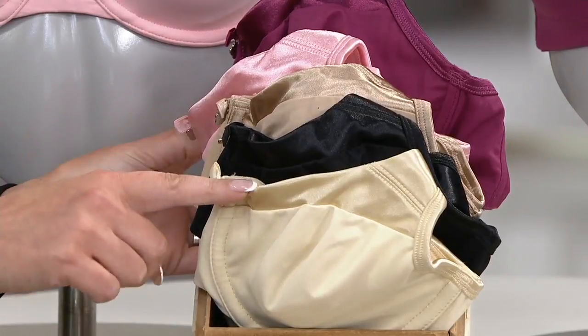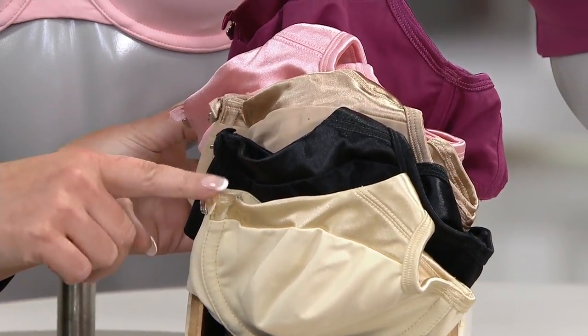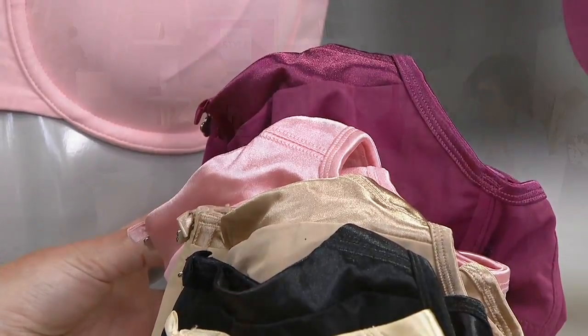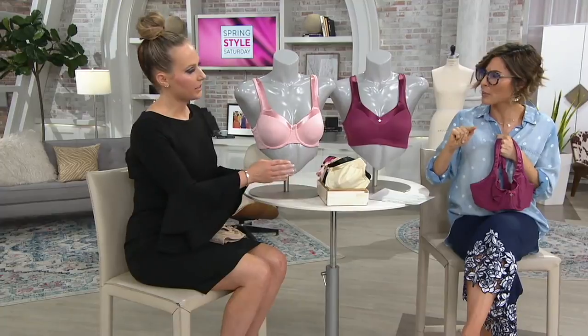What's this first one? So we've got champagne up front, black and warm beige, your basics right there. We've got powder pink and soft plum back here. Okay, and again, size-wise, we do 34B. Oh, I don't have it written down. 34B all the way through. I think it's 48 triple. Thank you, 48 triple. Yes.